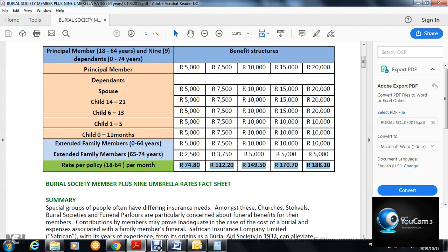Okay, and then these are the premiums which you will enter at your data spreadsheet to cover your people. A maximum of 10 people on one policy. For example, it can be 7 members, 8 members, a principal and maybe 4 members, a principal and 5 members. Doesn't matter, but the maximum must be 10 on a policy.